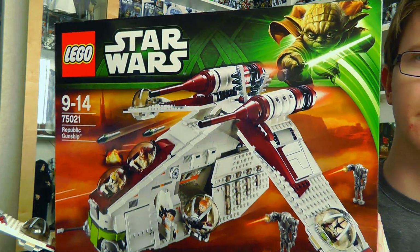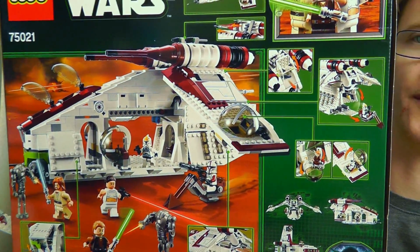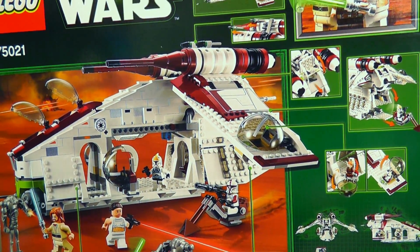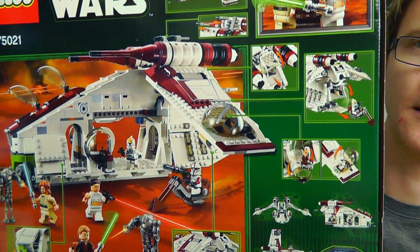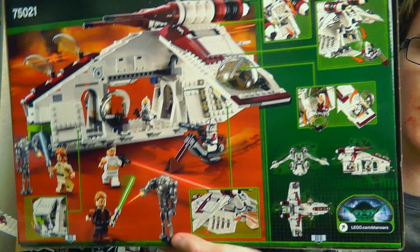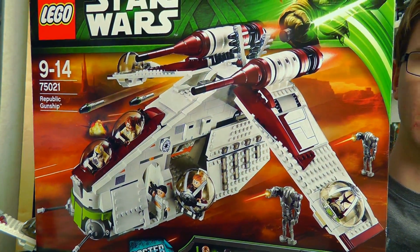So there is the front of the box. On the reverse side, we of course get a rundown of all the features that the gunship has, as well as other images of it in action. So as I said, really nice set. Very well designed, very cool indeed. And as I said, it does come with quite a few minifigures as well. So we'll take a look at those to kick off this review.